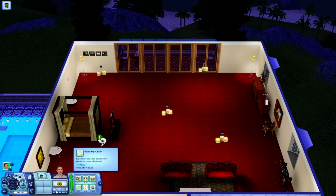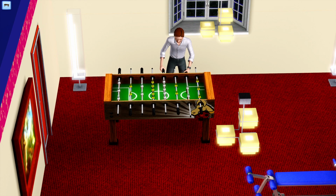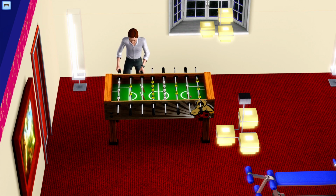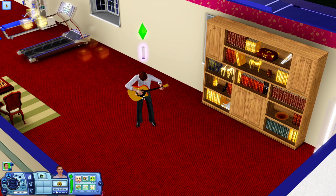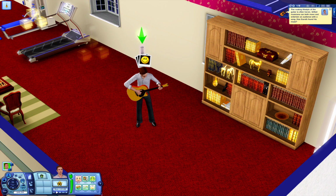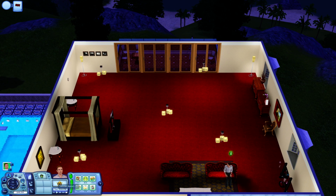In our case, Gareth is a mystery shopper, using all the facilities he can. He's admiring the photos, using the hi-fi system, using the entertainment, such as table football, and playing the guitar. Or having a relaxing, candlelit bath and a nap.